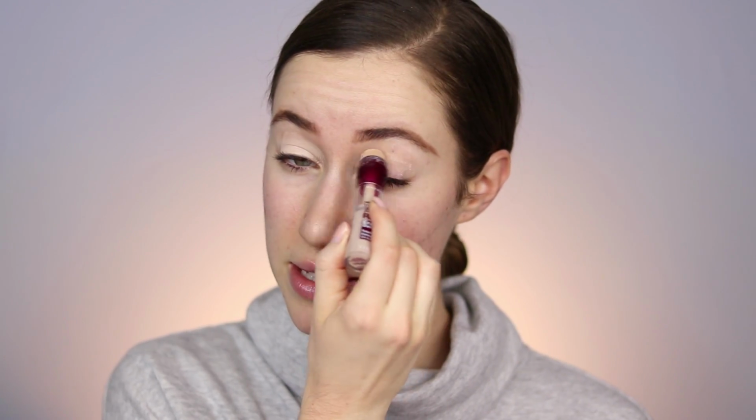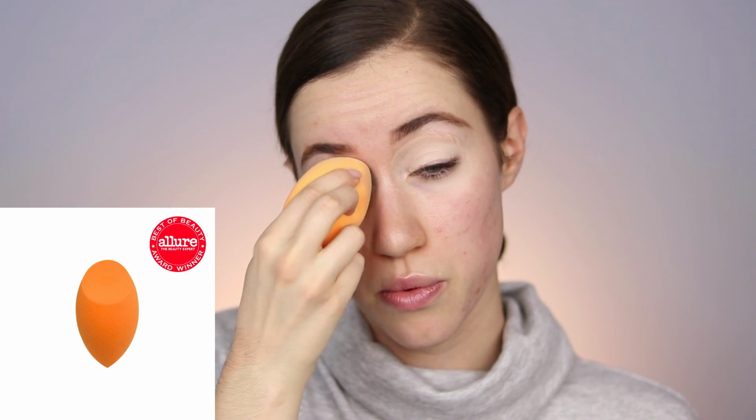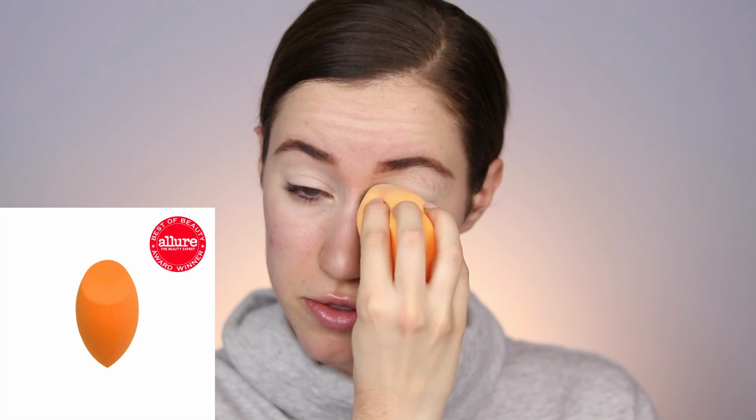So for concealer, the Maybelline Instant Age Rewind Concealer won an award. I don't know if this has won awards before. I feel like it has. And I've used this concealer so much, you guys know. I love it. We're gonna prep the eyes with this. I'm just gonna put a little bit on my eyelids, and I'm gonna blend it out using the Real Techniques sponge, which also won an award. This is a great sponge from the drugstore. It's been around for years and years and years.